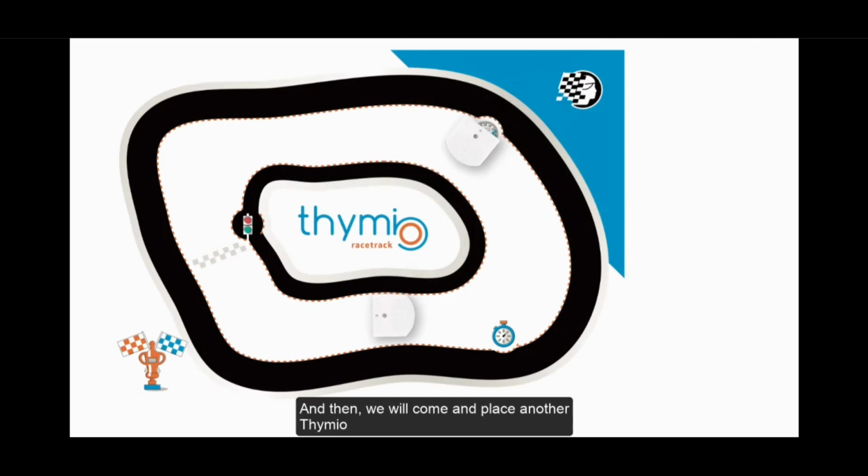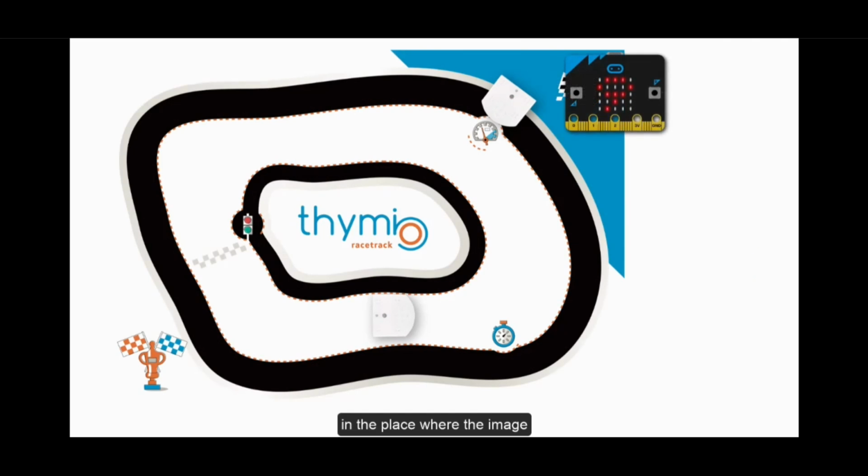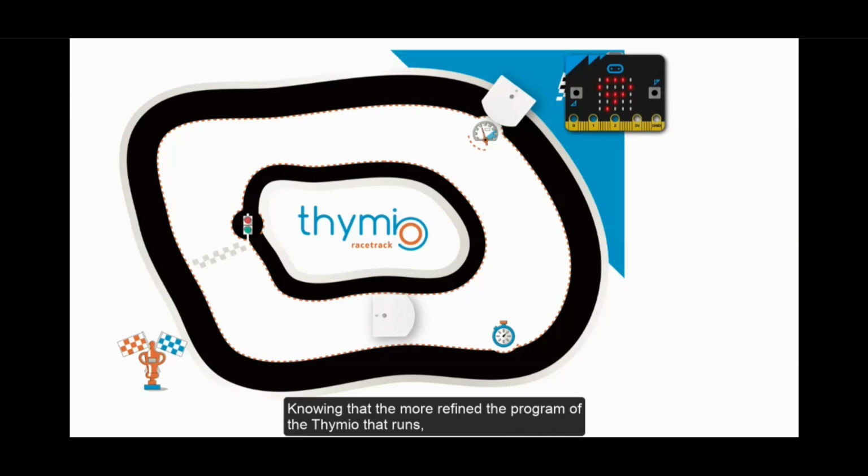And then we will come and place another Thymio in the place where the image of the lap counter is on the mat. This one will be connected to our microbit card, and it will display the number of laps made by the Thymio. I will then organize a competition by team, the first one who succeeds in making 5 turns. Knowing that the more refined the program of the Thymio that runs, the faster it will go to complete its turn.